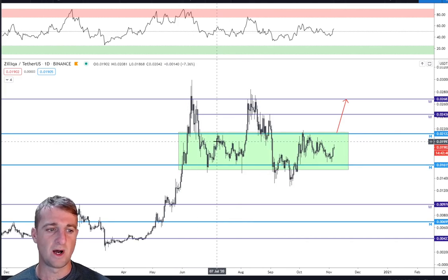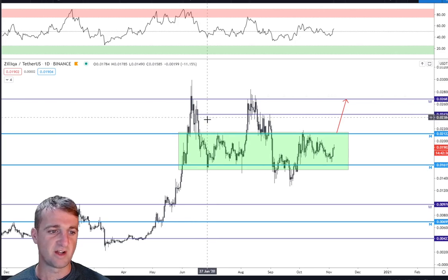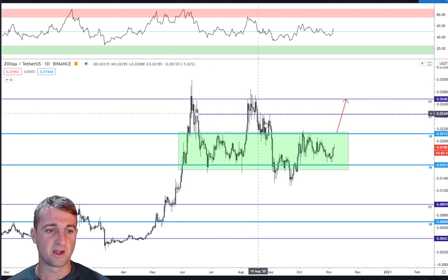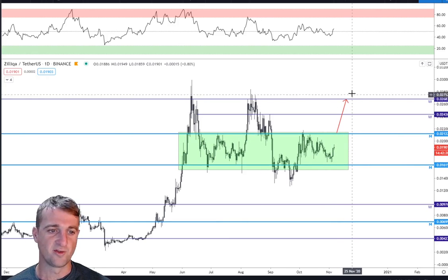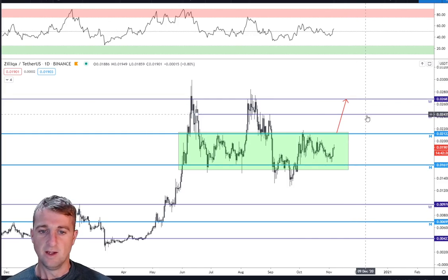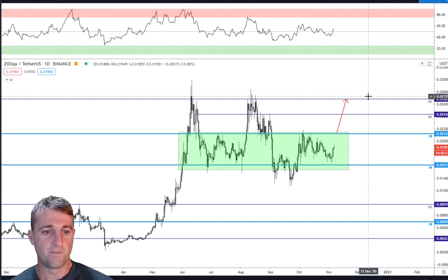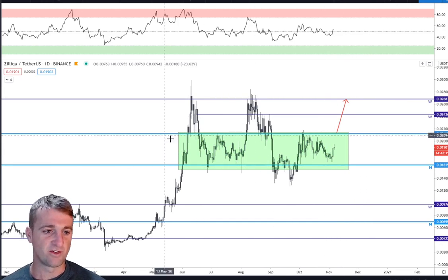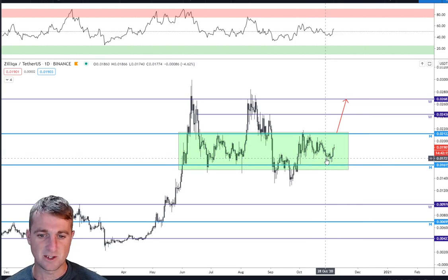We broke out twice, but due to market sentiment, things started to drop again, and probably people taking profits up here. But I do think that the next time we break out, which is coming up soon in my opinion, we're going to target these yearly highs and start flipping some of these weekly levels of resistance to support. And then finally get out of this consolidation box that we've been in for a while.